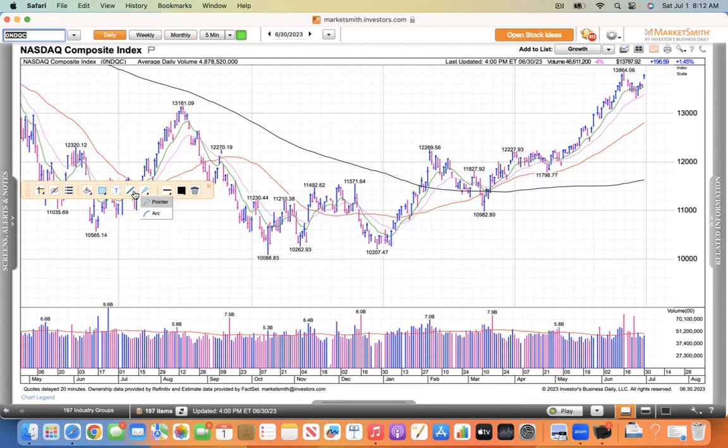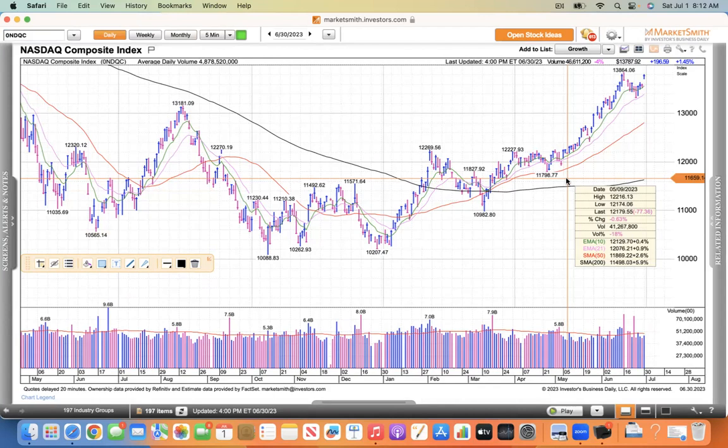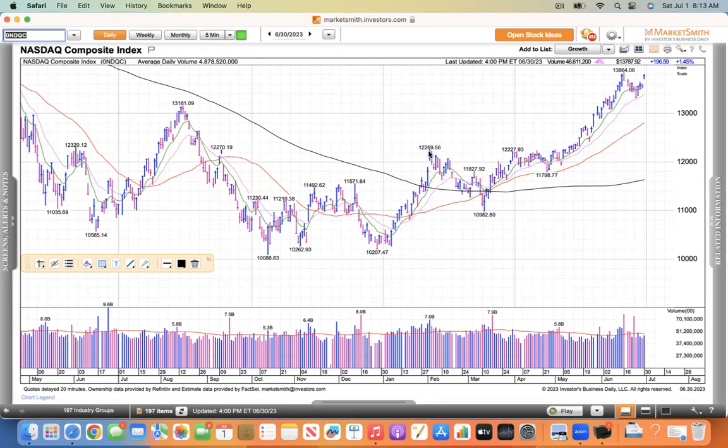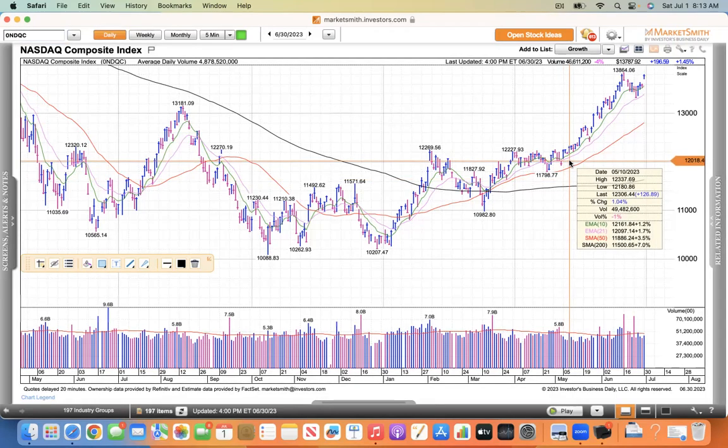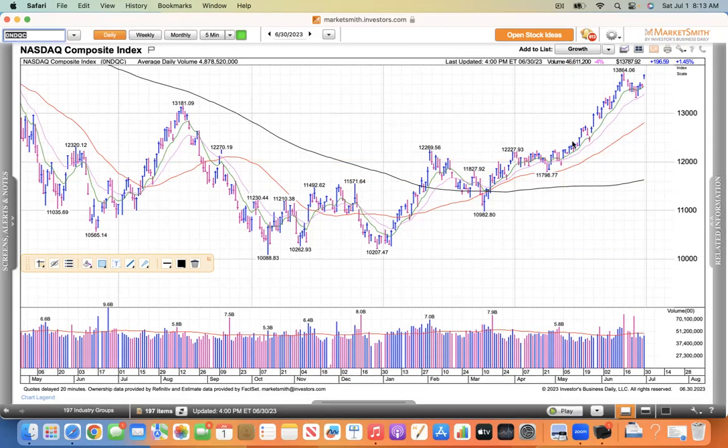And we stepped on the gas here on May 10th. I wanted to point out this day. It doesn't look like much, but this is the day that the Nasdaq made a new high above the old 12,269, and it's just regular volume. Doesn't look like much of a day, but up more than 1%. Took out the old high, and it's just been pressing the gas ever since.